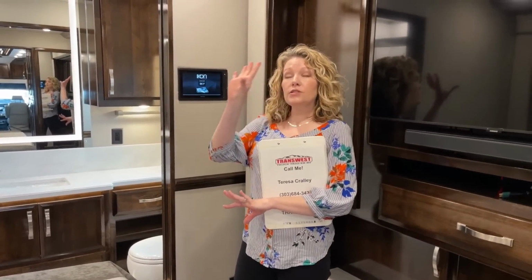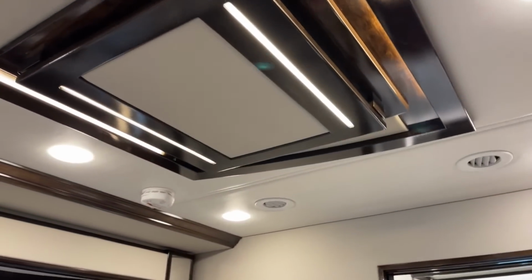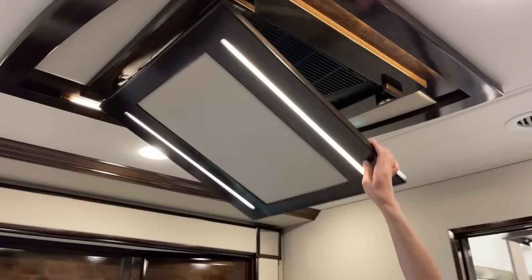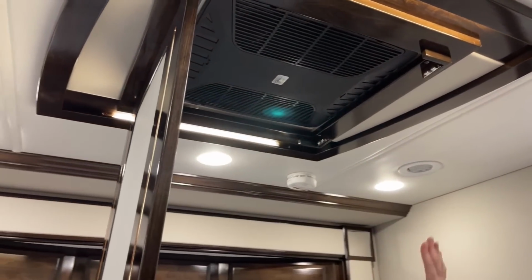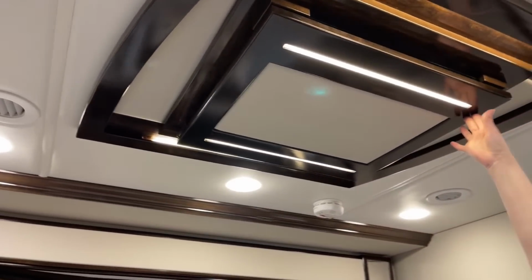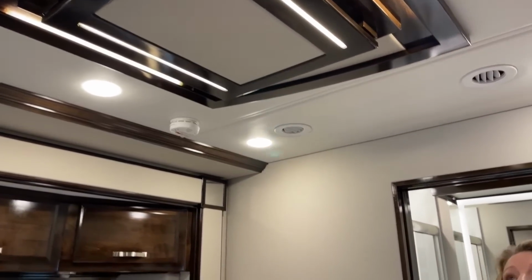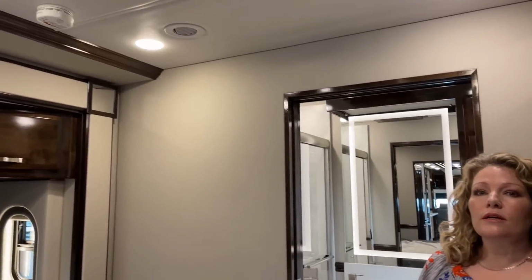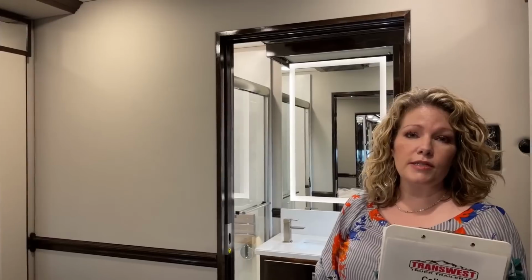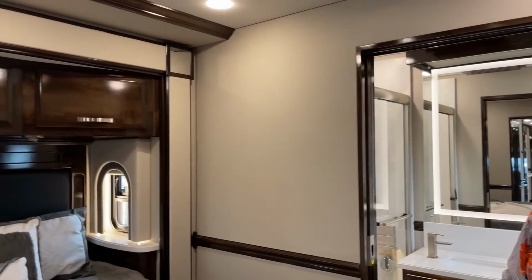You'll also notice the ceilings throughout. They're not messy or fussy. That is where your air conditioning unit is hidden. So you'll see it's very easy to access. You have 3 air conditioners on this unit, but this is how you access them. And then of course they're ducted throughout. This just makes a much prettier ceiling. Also, just a note, this has very tall ceilings for a Super C, 7 feet 6 inches. That's why I was struggling a little bit to reach that there. Very high ceilings. It feels very open and spacious in here.